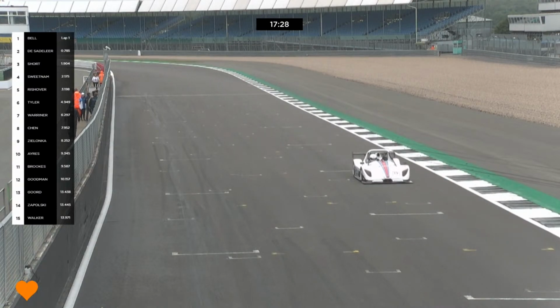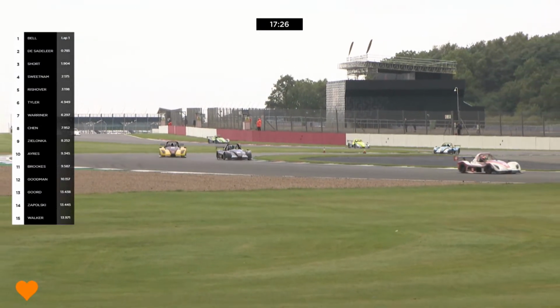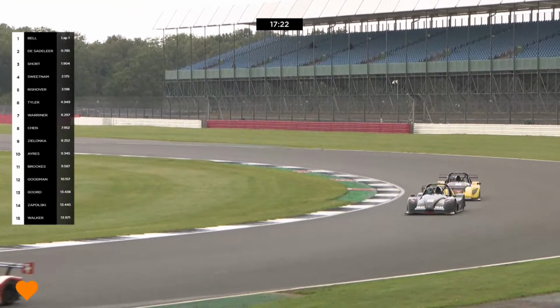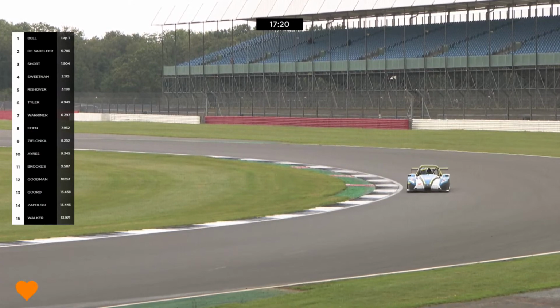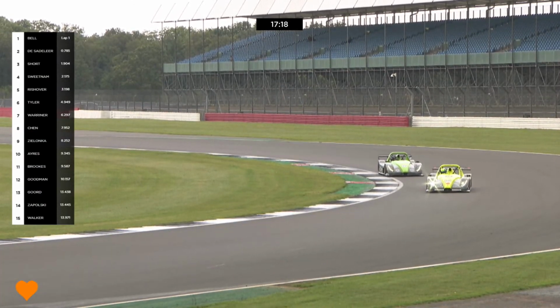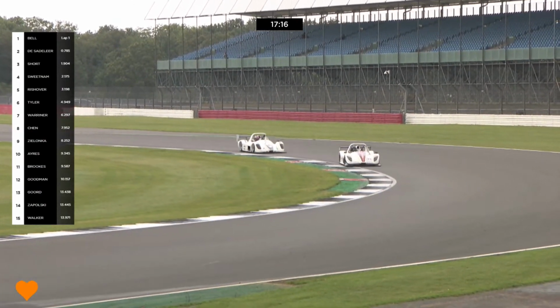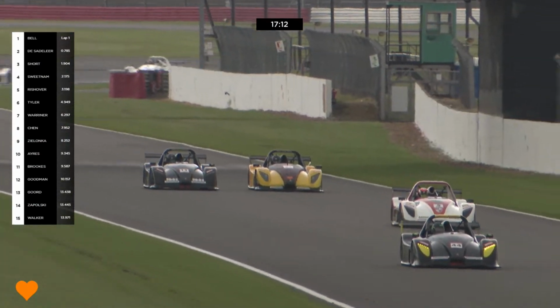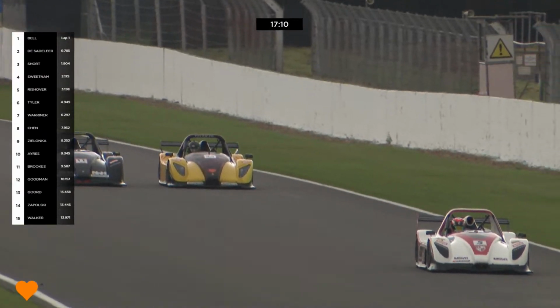Peter Tyler completes the top 6 at the moment as they work their way through Beckett's, and you need to get a clean exit coming out of Beckett's onto the Chapel straight, because if you get a good exit coming off Chapel and onto the Hanger straight, you carry that momentum all of the way up towards Stowe Corner.